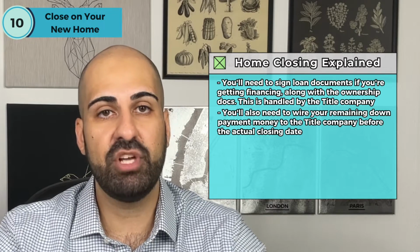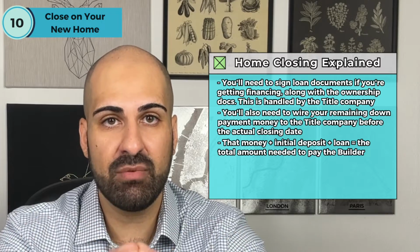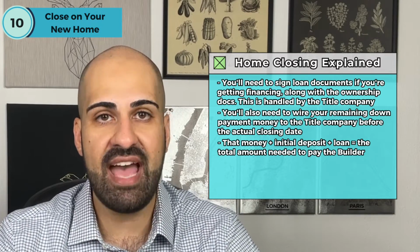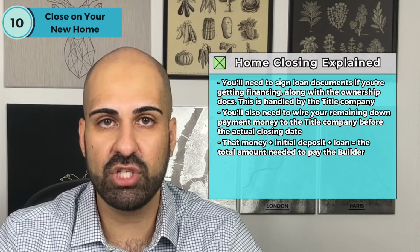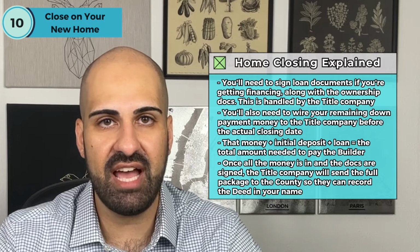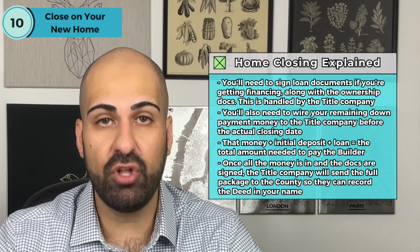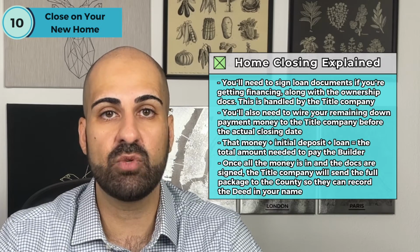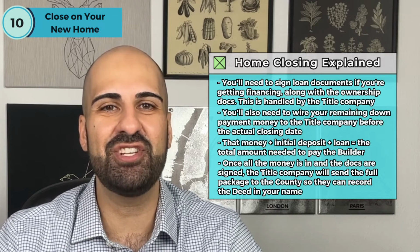That money, plus your initial deposit, plus the funds from the lender will all together pay the builder for the actual home. If you're paying cash, then you'll be sending the full purchase price minus the initial deposit you put down. Once the money is in and the docs are signed, the title company will then send the full package to the county for recording of the deed. Once the county confirms that the deed is recorded in your name, then you're officially the owner.